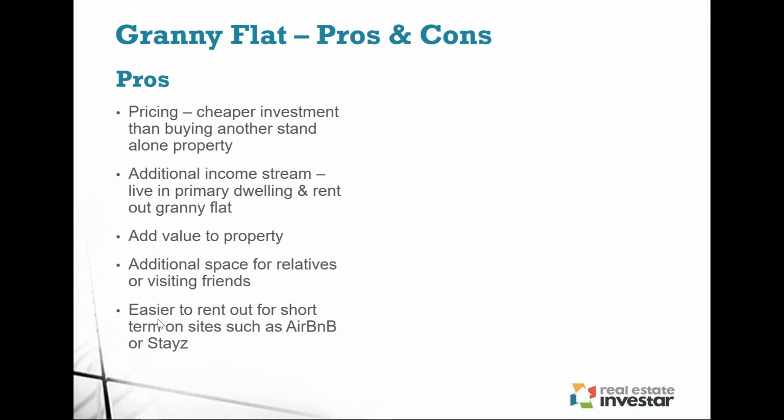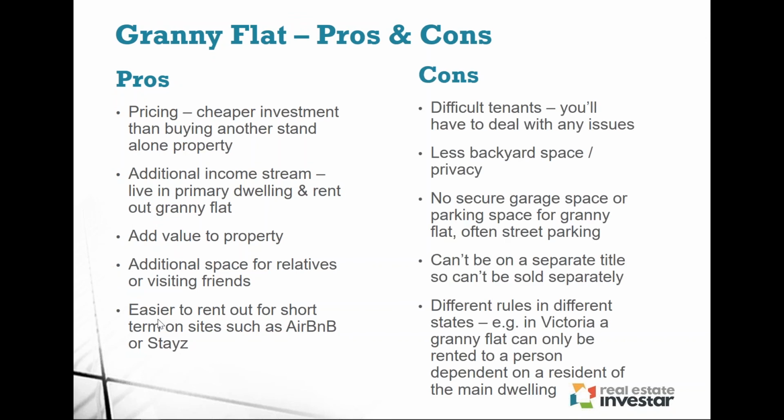So what are some of the cons? So like the previous duplex, difficult tenants. So if you have any issues, you're going to have to deal with them, especially if you're living in the primary residence. Less backyard space or no privacy. From a primary residence point of view, if you have a swimming pool there, obviously at the back there, there's going to be no privacy there. They might be able to see you swimming there.